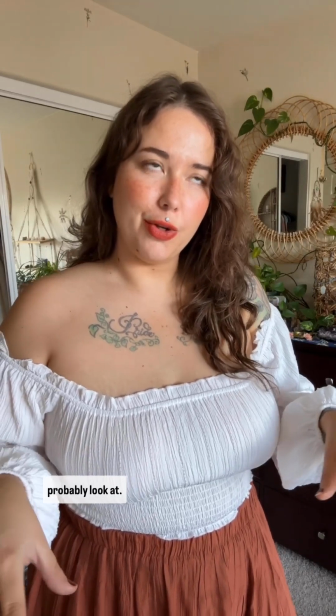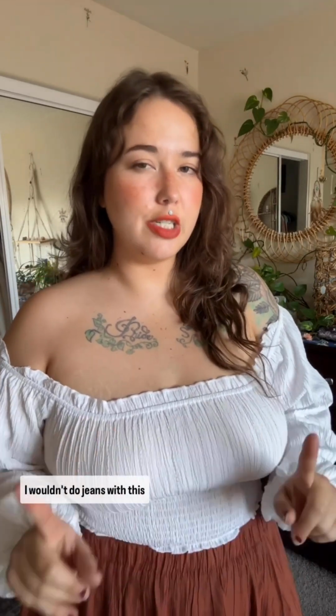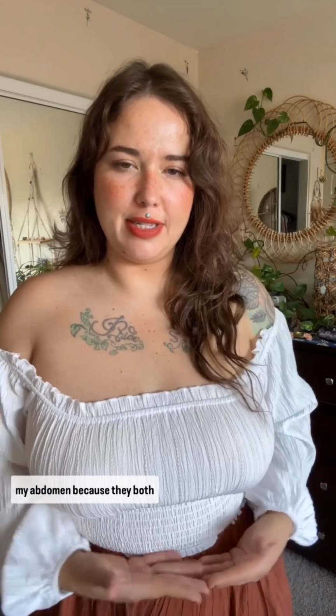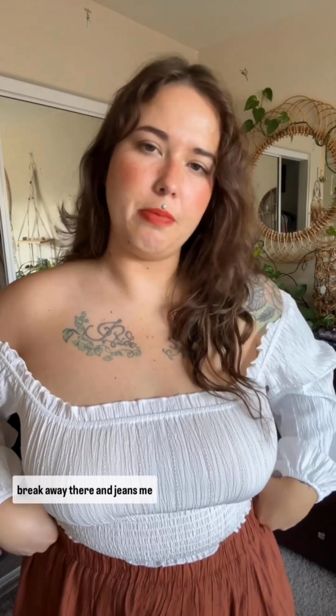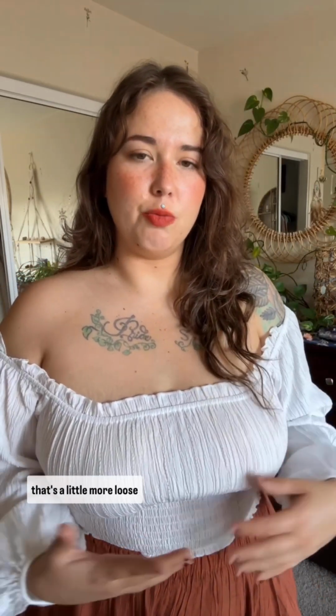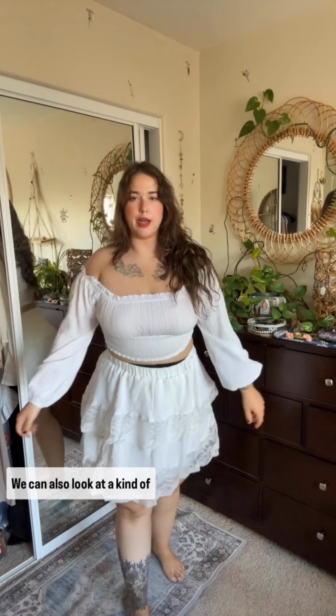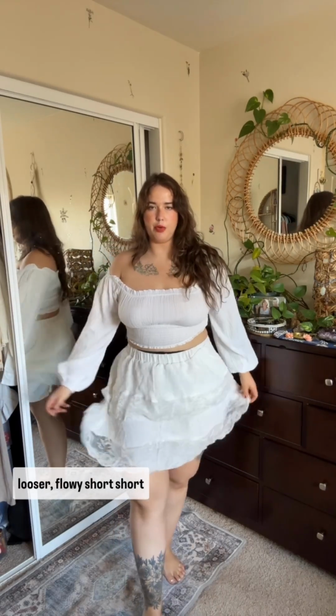Another one I would probably look at, I wouldn't do jeans with this just because once again, the focus will then be at my abdomen because they both break away there, and the jeans I have right now are a little tighter than I want them to be. So when I'm looking at jeans, I want to wear something more loose fitted on the top. This is tight fitted here. So next, I might pick some sort of loose shorts. I feel like that could be good. We can also look at a looser, flowy short skirt.